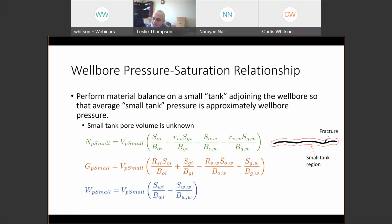Now, after the first couple of seconds, your first set of production, you have a new problem, because you can look at this thing one of two ways. You can say, well, that small tank region is now going to start growing with time. And if you do that, that's fine. Except now you can't say that the average pressure in that little region is the wellbore pressure anymore. And here's where Barry really jogged my whole thinking about this. He said, hey, don't let that small tank region grow. Instead, keep it right next to the well, keep the average pressure at the wellbore pressure, and then do a material balance on it still.